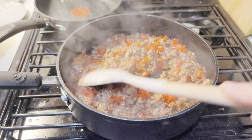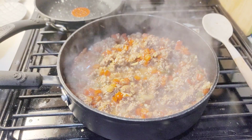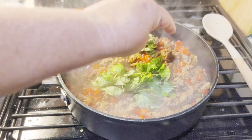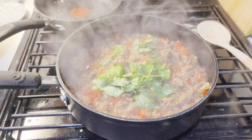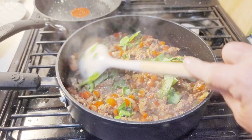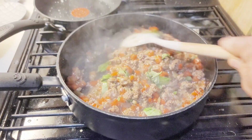Our sauce is reduced quite a bit, so I'm going to throw in, basically the star of the show, a bunch of basil. This is just regular basil. You can find Thai basil, which works out better, but we're just going to stir it in and let it wilt.